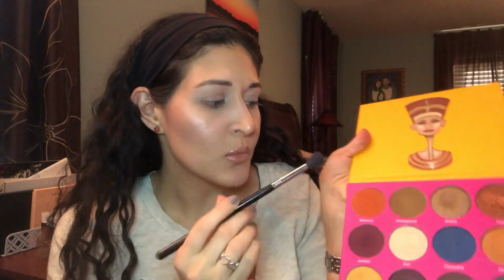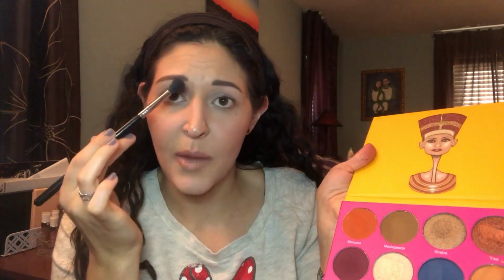I'm going to do Madagascar as my main transition shade, that one right there. And then Morocco is going to go on top as a pop of warmth. That's what I'm thinking, so we'll see how this goes. I am going to be a little more careful than I normally am with these eyeshadows just because I did my base already. Maybe I should put some powder underneath. I don't usually do that, but I don't want to ruin my base.